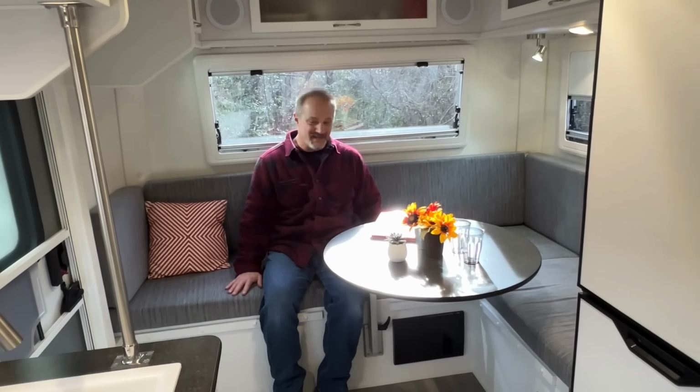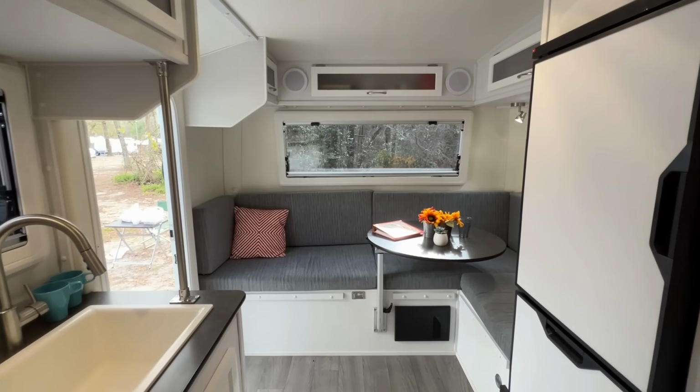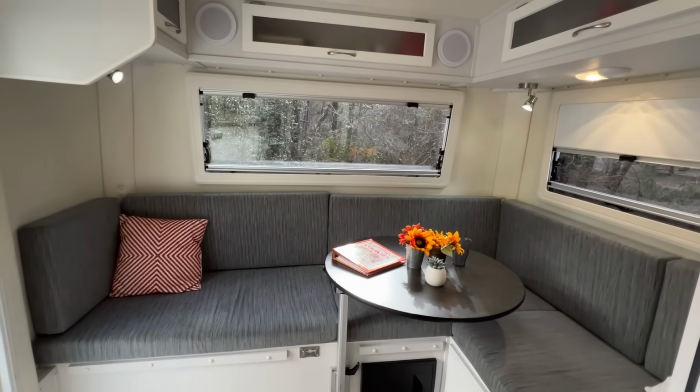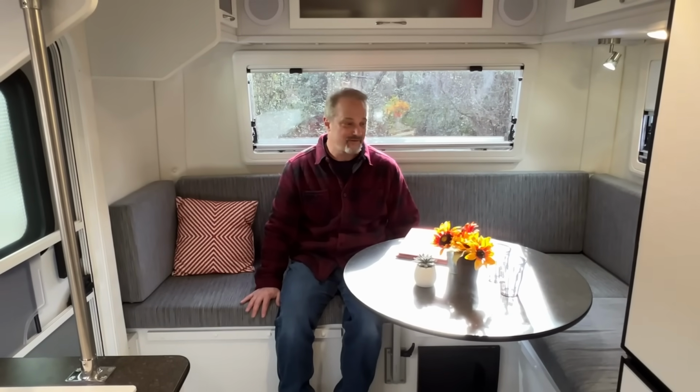I love the L-shaped dinette and the fact that it does have this lagoon table. It's actually very spacious and roomy back here. You could seat several people. You could even put a chair or two out here if you had several people to come in and have dinner with you.